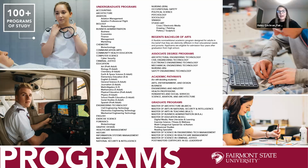We have what is called academic pathways, which are clusters of academic programs with overlapping research or creative interest, related coursework, or similar paths. So that really allows the student to explore an area of interest while also helping them stay on track to graduate and save time and money. So that's really nice and affordable too.